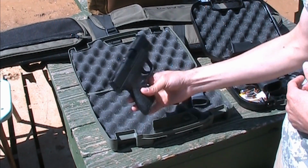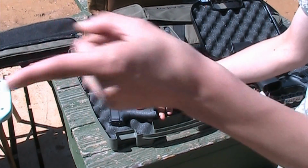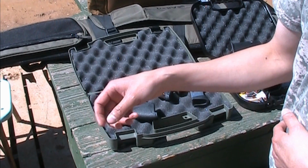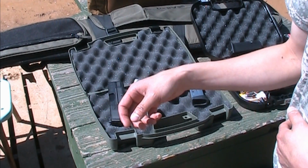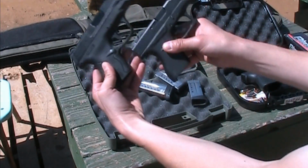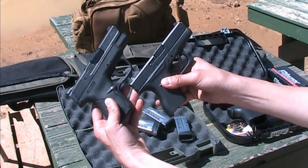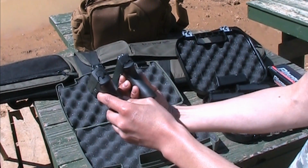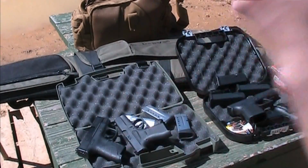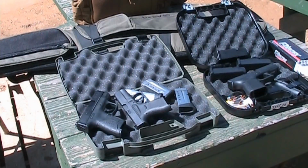I would say this is probably not a pocket gun. Got your 42 over there. I would say this is more of a pocket gun. There is a considerable size difference between the two. Both are great concealed carry guns. Single stack, so you don't have that big bulge sticking out. Other than that, I would say it's a great subcompact handgun for concealed carry.